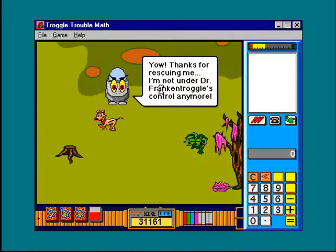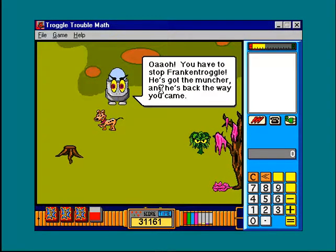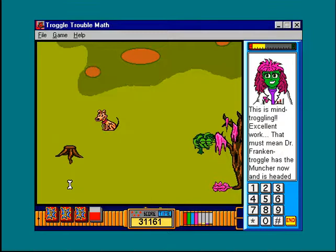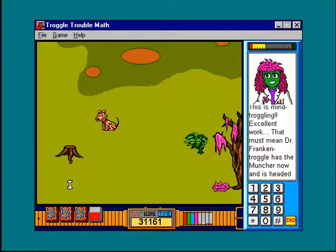Thanks for rescuing me. I'm not under Dr. Frankentroggle's control anymore. You have to stop Frankentroggle. He's got the Muncher, and he's back the way you came. I'm from the future, and I've got to go back. My family's worried about me. Thanks again. It's mind-troggling. Excellent work.